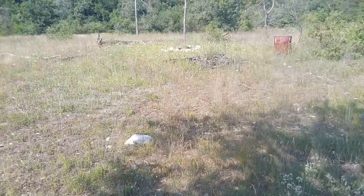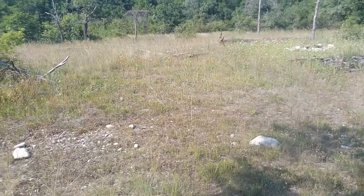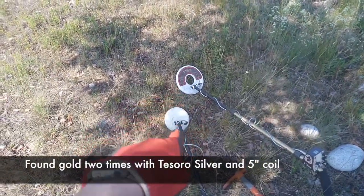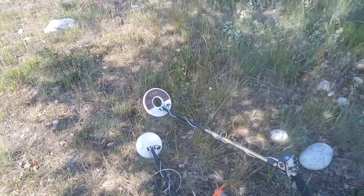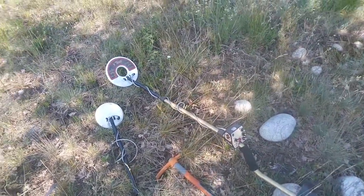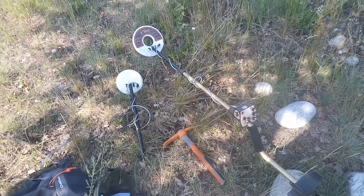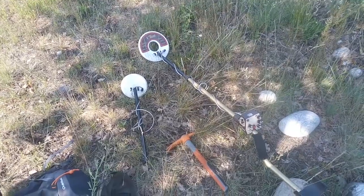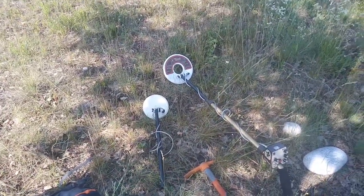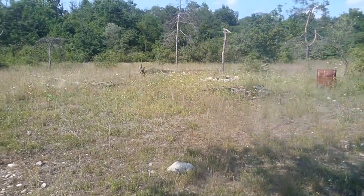I came here before with the Tesoro Silver, which gave me big results, and with the Tesoro with a small coil. Now I came with the Outlaw. Unfortunately today I need to go home now because it's getting late, so maybe we try the small coil on the Outlaw at this site another time.